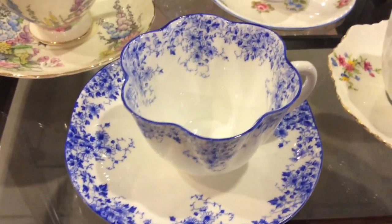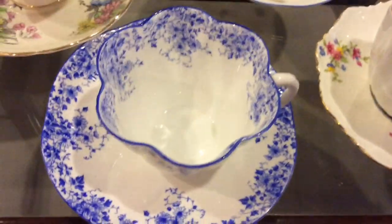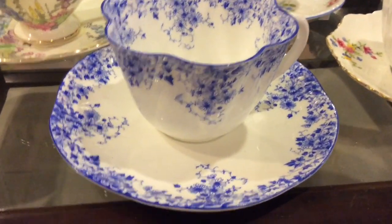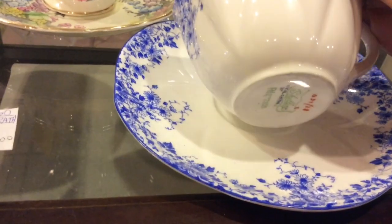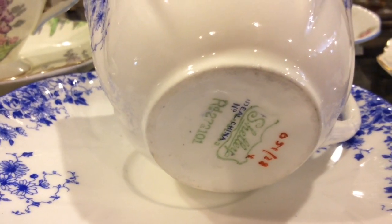This one is Shelley. When you pick it up and look through them, they are fine. You can see the light through them. They're delicate. This one's a flower shape. It's blue and white. It's marked on the bottom as shown with the Shelley stamp, England and registered.